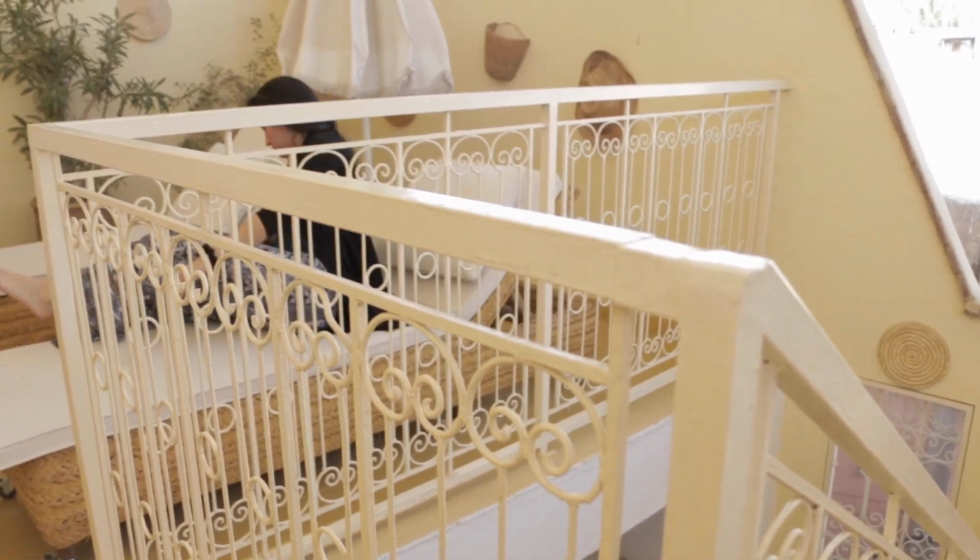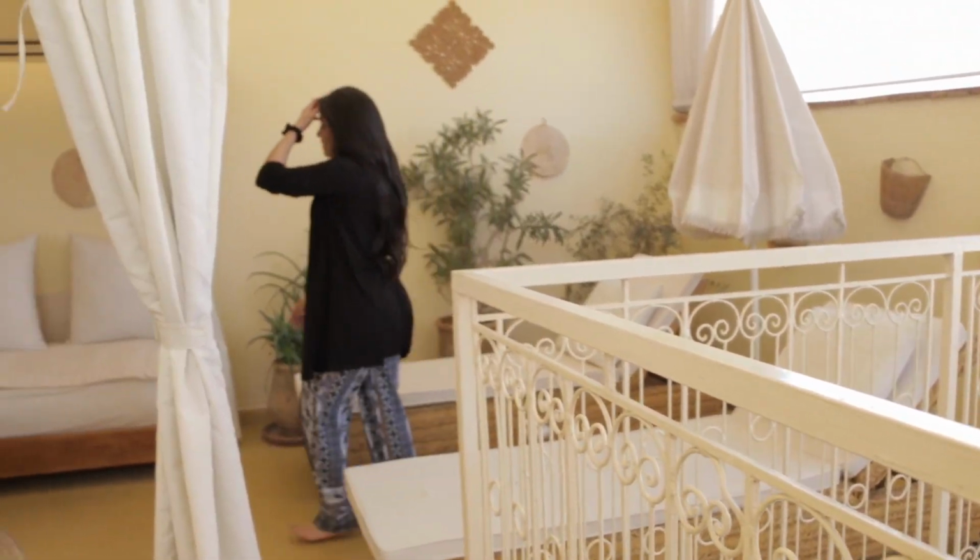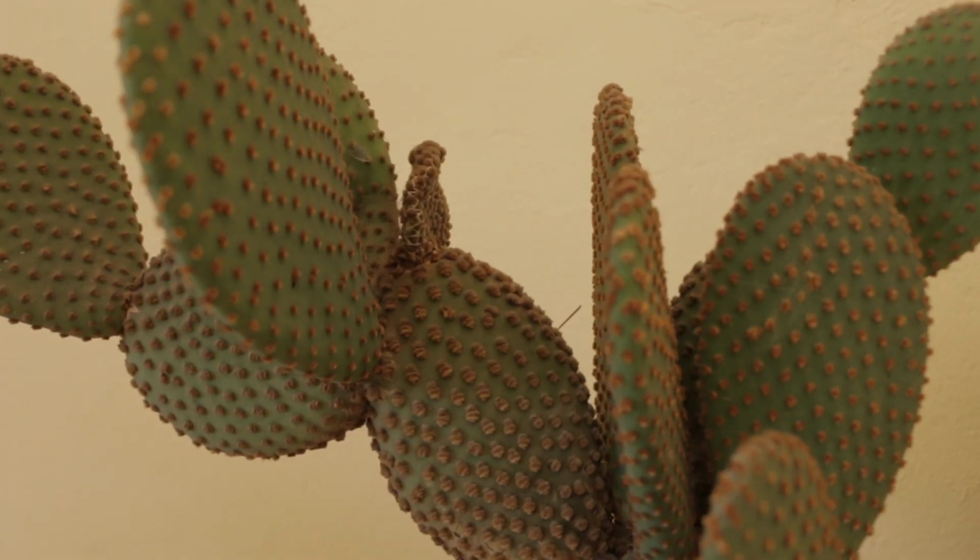That's the tour of this beautiful riad that we're staying here in Marrakech, Morocco. And I hope that it comes out as peaceful as it feels, because this is just an incredible experience.